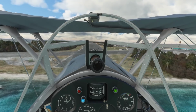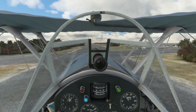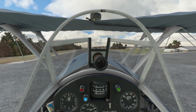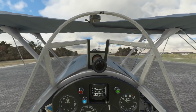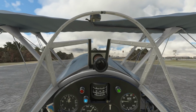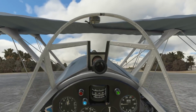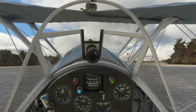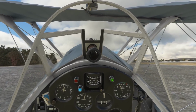Looking good there on the speed. Keep the power on for now. You can see we're travelling pretty slowly over the ground there with that headwind. And just holding the aircraft off. We'll come back on the throttle. Again, incredibly slowly over the ground. We really are almost hovering onto the deck. There's touchdown. I think we flared just a little bit high there. And we'll just roll through back towards the parking area.